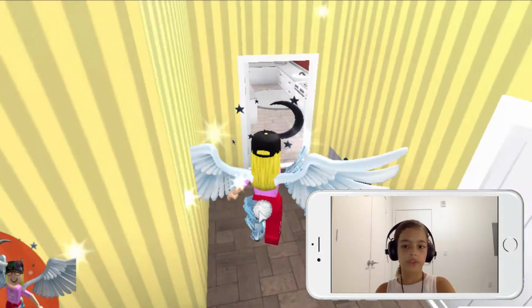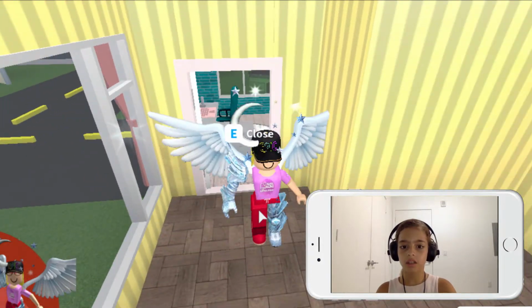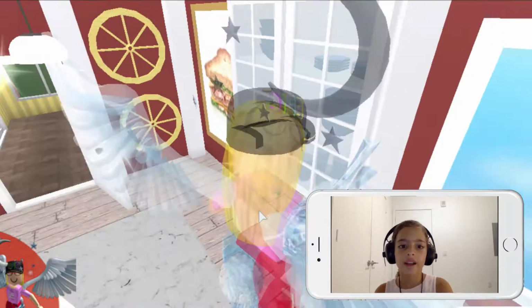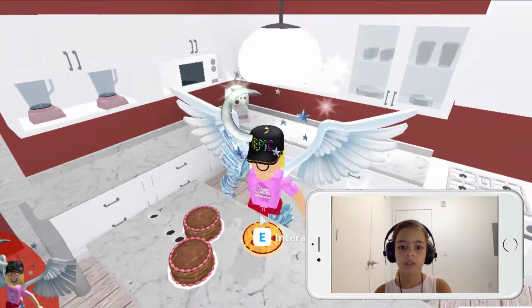Here's the bed. Here's this kind of hallway thing from the kitchen to this. And let me just give you a tour of the kitchen. In the kitchen, it's red. It has a picture of a sandwich, and this is just some employee food.